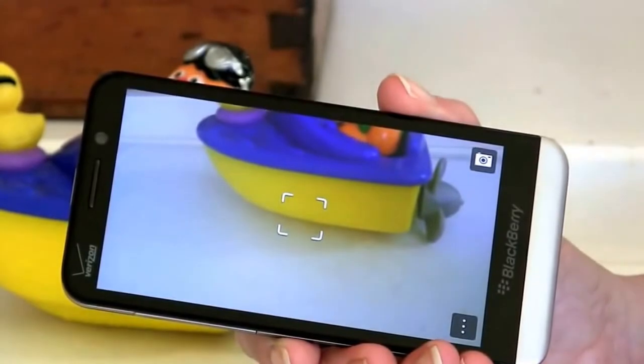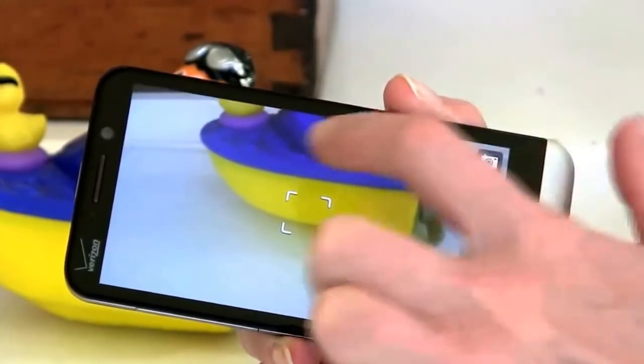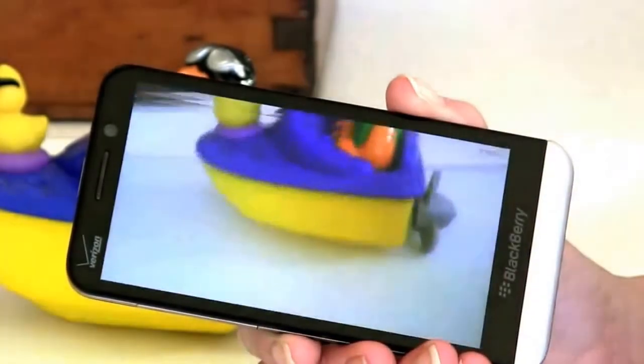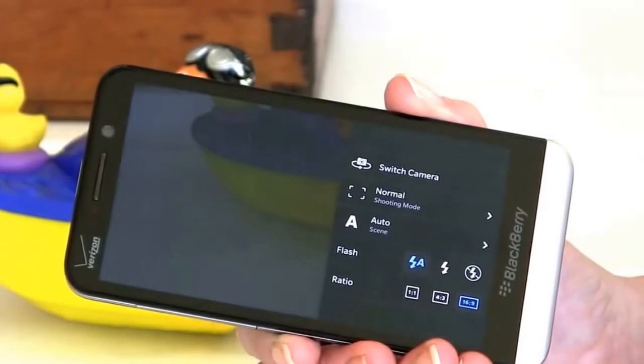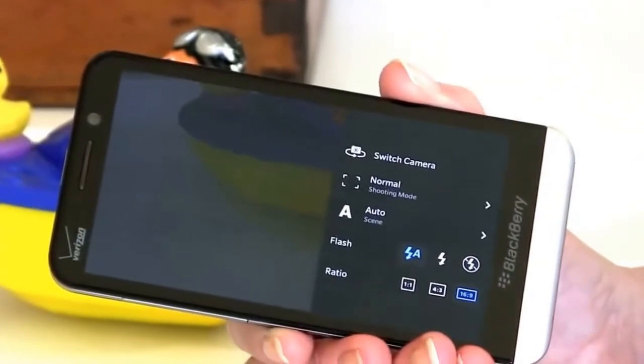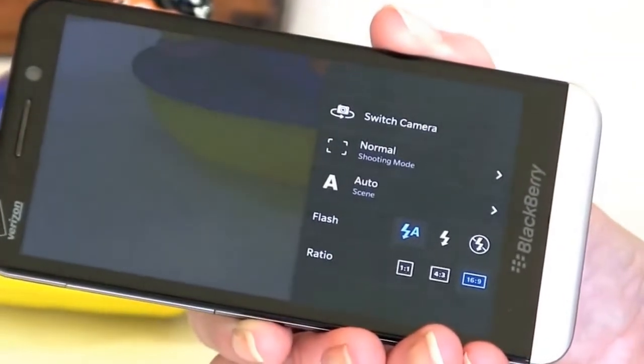Phone has a front 2 megapixel camera just like the BlackBerry Z10 and the same rear camera module as the Z10. You can tap to shoot a picture. You know, it takes okay pictures. If the lighting is really good, they're fine. If the lighting is meh, despite having a fairly fast lens and a backside illuminated sensor, not so great.